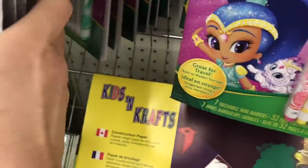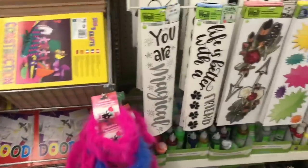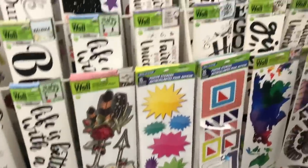And it comes with markers. So again, another little package if you're traveling with kids and you need something to keep them busy. I do highly recommend visiting your Dollar Tree for some fun little things. Take a look at the wall stickers.